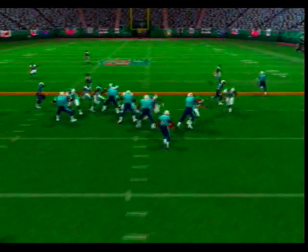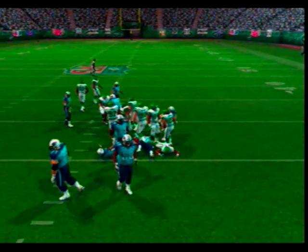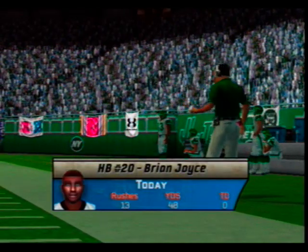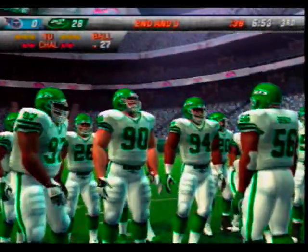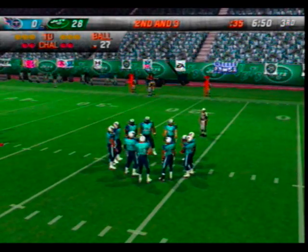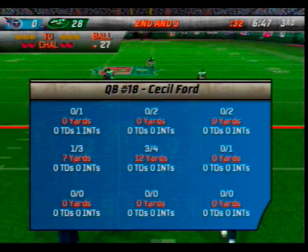With a counterplay. Spins away from the tackle. Warwick comes up to make the play at the 27-yard line. Joyce hits the call on the counter. Good pickup. Maybe seven. Ball on their own 27-yard line.